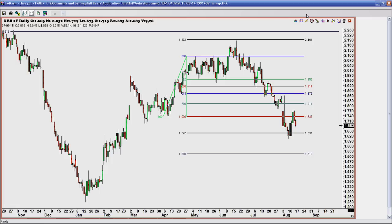Now, I wanted to switch over and show you what happened in the German DAX last night, because it's had really wild swings so far, and it has completed a potential. And remember, we're over a new moon, so we've got to pay really close attention to this.